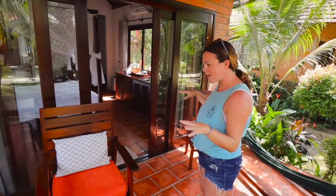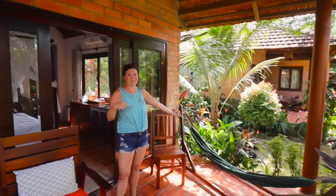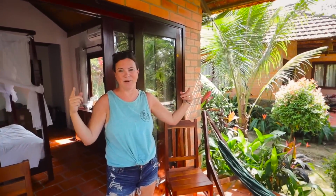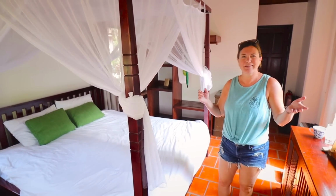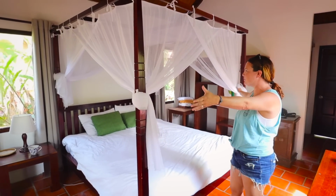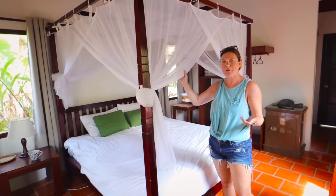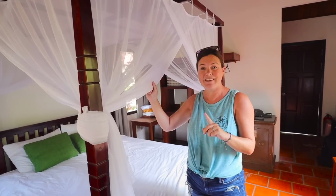So out here we have a little patio area. Two chairs. A hammock. That's a must-have when you're in lounge mode. Welcome to the inside of our bungalow. It's kind of, I want to say rustic, but really almost feels like glamping in a way. They have this beautiful king-size 4-poster bed, and they do have the mosquito net, which is really pretty. We actually didn't need to use it, which was nice.